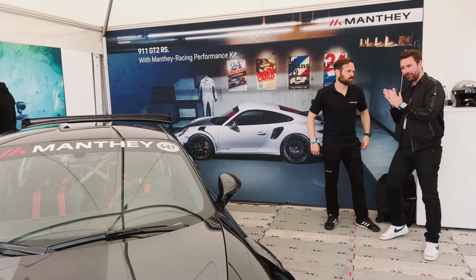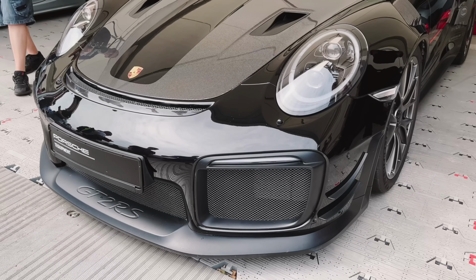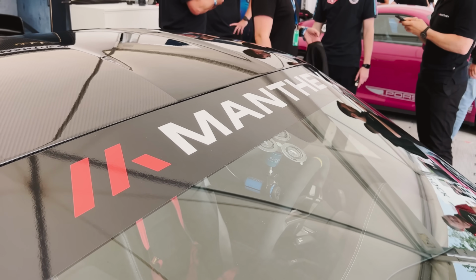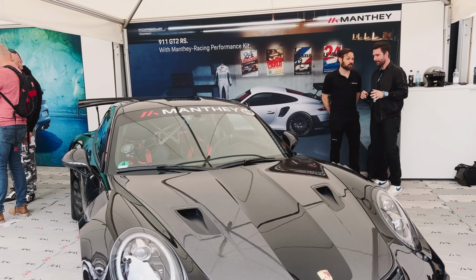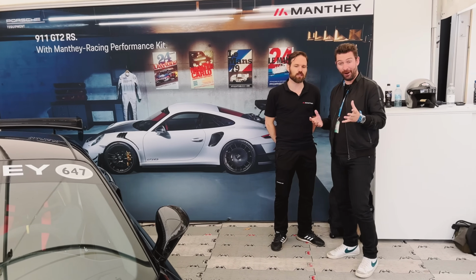We are with Michael from Manthey. We are 5 minutes out of me hopping in this. This is no ordinary GT2 RS MR, as it were. This is the Manthey Racing GT2 RS, right? Yeah, that's the record car. This is the actual record car. I'm honoured to be able to drive this.